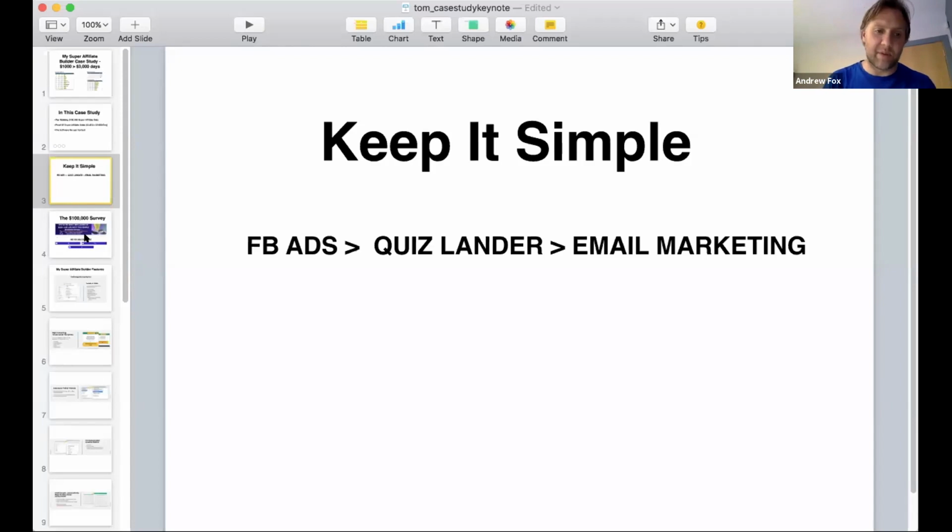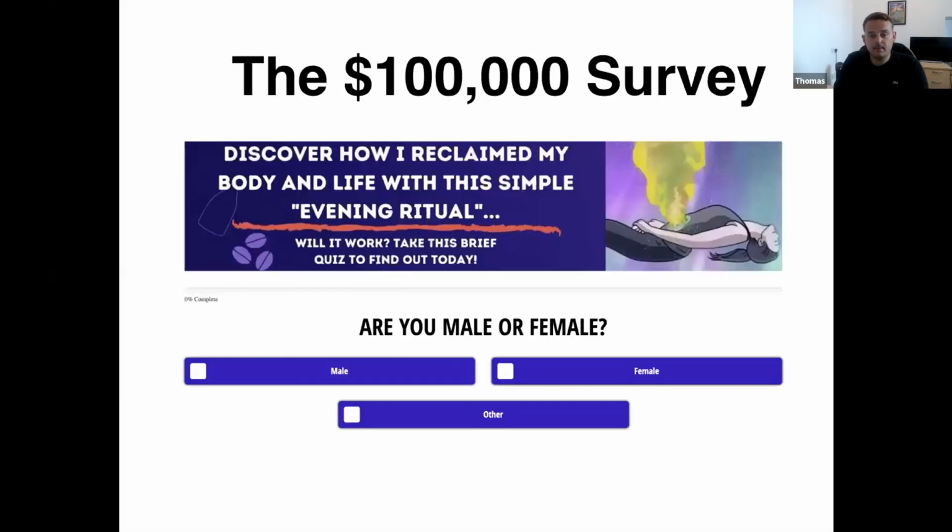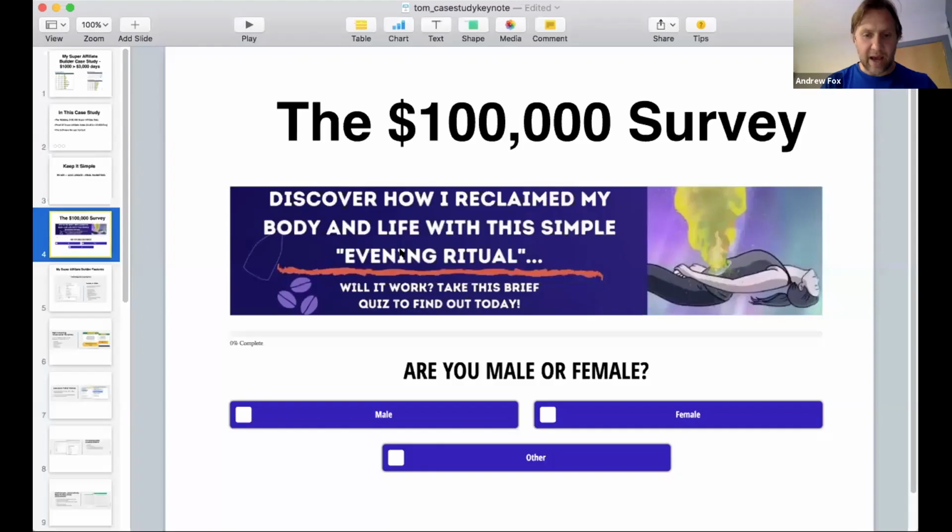We just keep the business model simple. And this is literally the $100,000-plus survey. We're actually being generous here, because this has literally generated multi six figures. So what I'd like to do, Thomas, is jump over to the actual software in real time and go through it, because I know you've built this with My Super Affiliate Builder, and we'll talk about what's going on. Let me jump over to the screen now. Okay, so we're now live here.